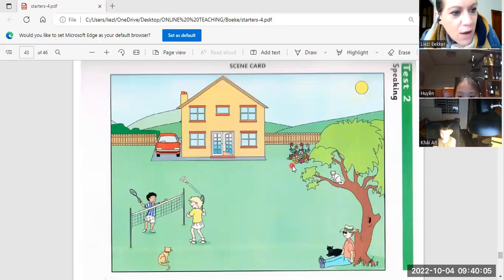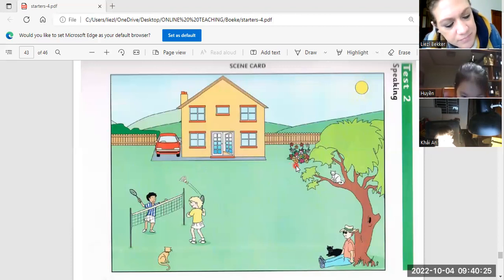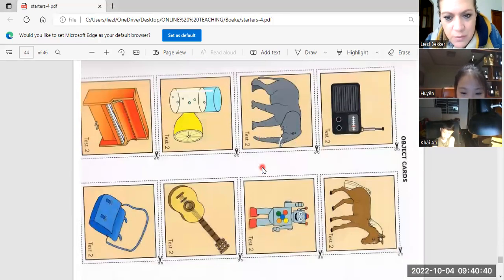Okay, tell me about the flowers, Khai An. There are flowers in the garden. Yes. Tell me about the windows, Khai An. There are five windows. Good. Okay. Let's go here.